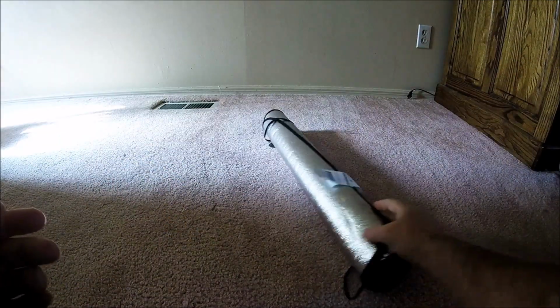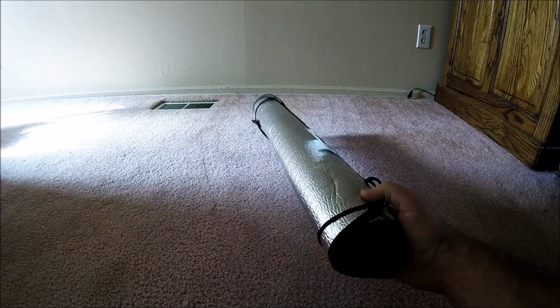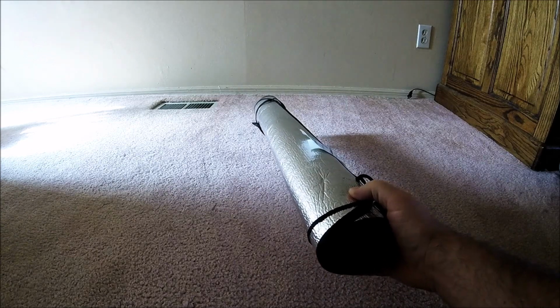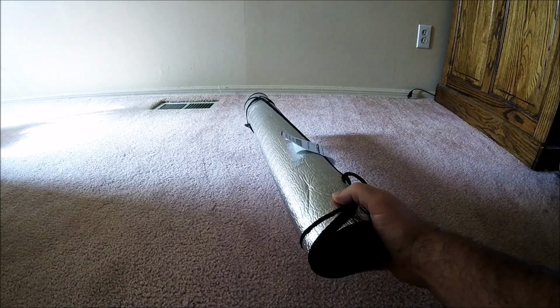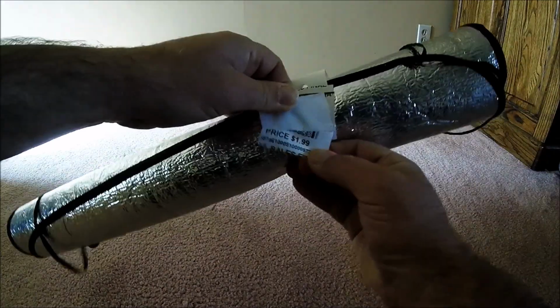I pick these up when I see them. They work great as windshields. They also work well if you're cold weather camping or warm weather camping, to keep whatever temperature outside you want to do the opposite of inside. And it was 75 cents, marked down from $2.